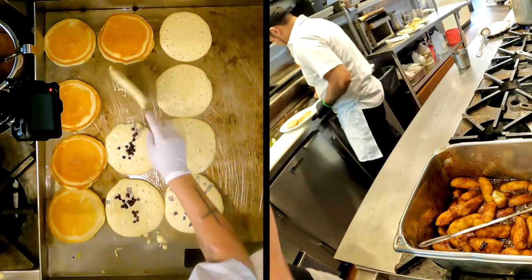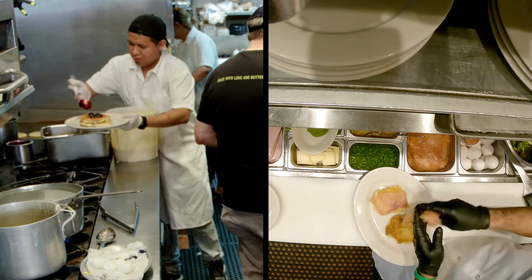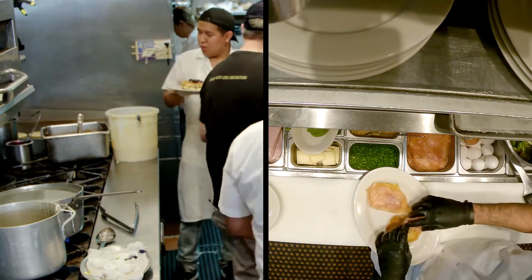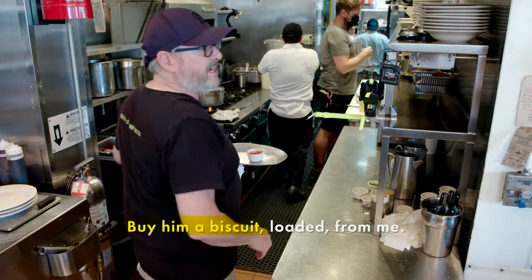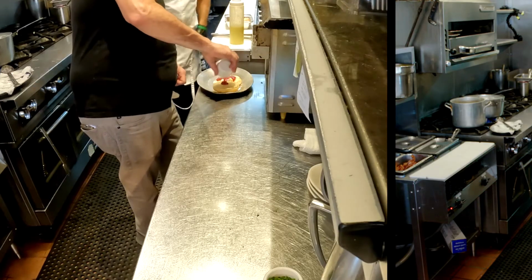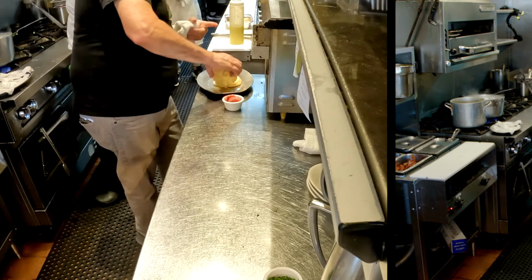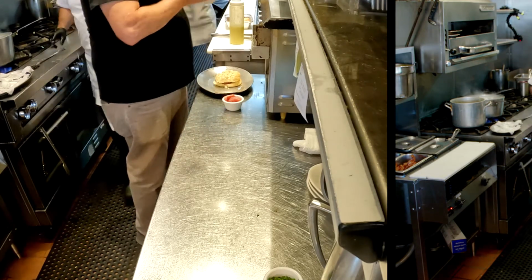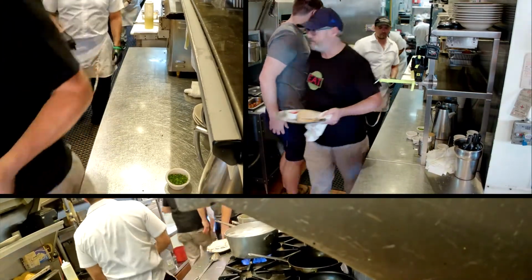If that means taking an order of pancakes from the next order that's coming out and then getting another order on the grill, that's on the fly. Caleb, buy him a biscuit loaded from me. It's coming right out. So buy them a biscuit means I'm going to send this customer this loaded biscuit right away to smooth things over for the long wait, and I want everyone to be happy here. I want to overcompensate for the customer so they don't feel like they got shafted.